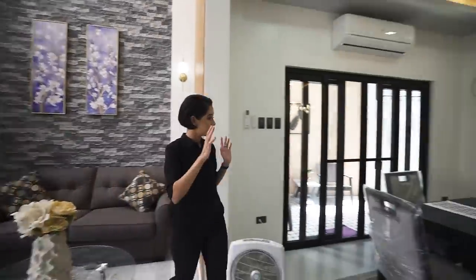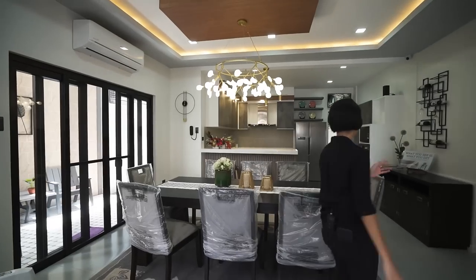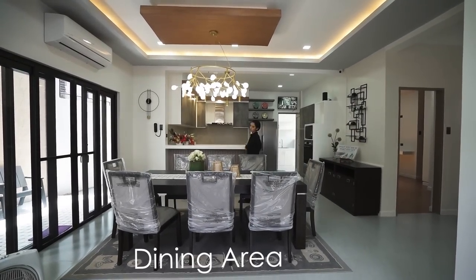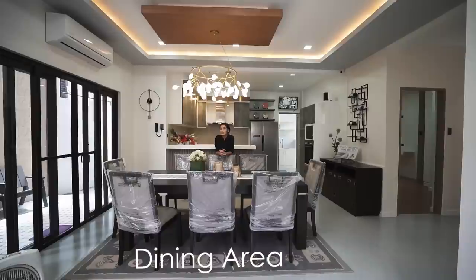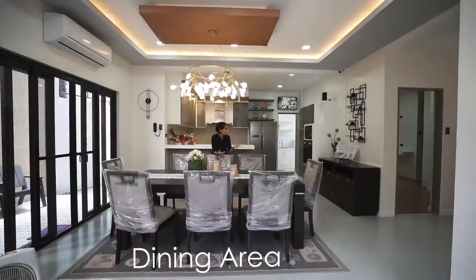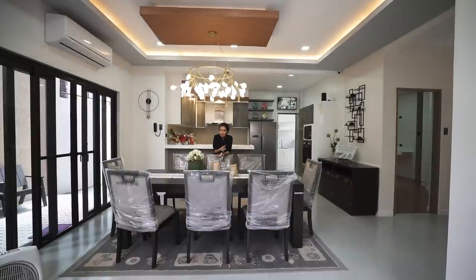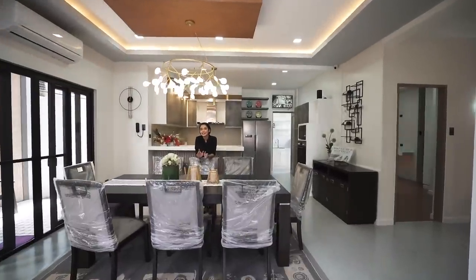Then walking to this area, you have the dining table set with the plastic and everything. So in case you guys are wondering, everything is included. As the sign says, what you see is what you get. Everything, even I believe the decor, is included. So that's what's nice here. Ready to move in na talaga. As in, nothing, wala nang kulang.